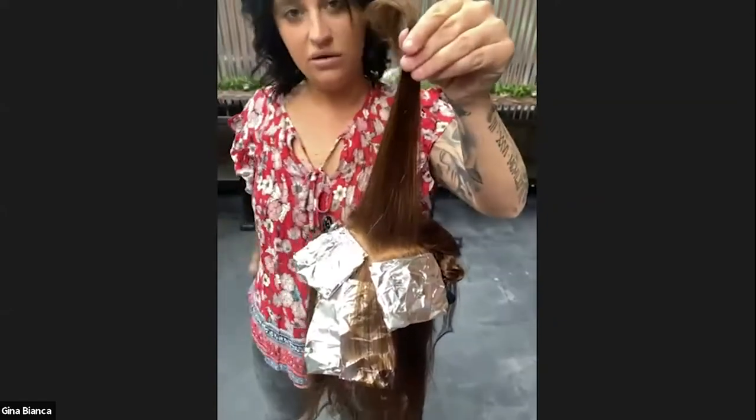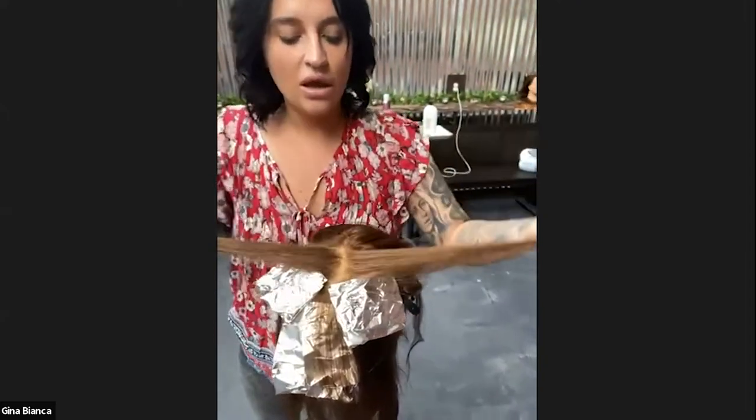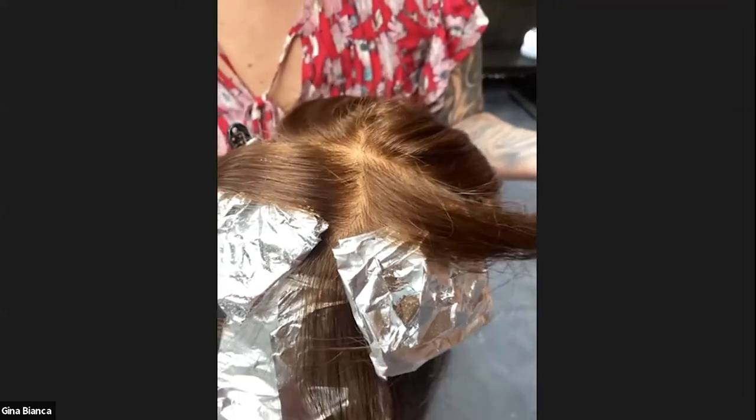Remember my first triangle section? It's the same thing. So I'm going to go in and balayage on top of this darkness and it's going to give her some pop. Now I'm going to go pick up, skim, skim, skim, pick up. And it's going to be baby light, baby light, baby light, baby light, pop.